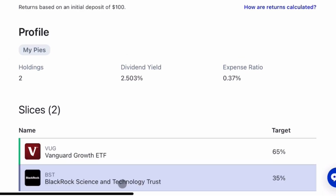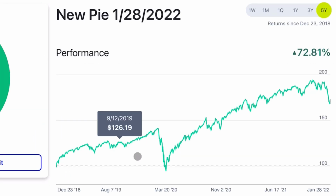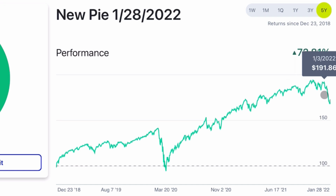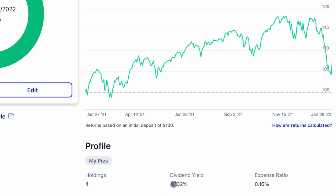It also follows the theme of having great total returns and paying out a great portion of that to you in the form of cash dividend payments. So that's the portfolio, only 4 ETFs and a combined dividend yield of over 4%. And since the end of 2018, this is the performance, and even with the most recent crash, it's still up 72%, and over the past 1 year, 7%, while driving that all-important cash flow.